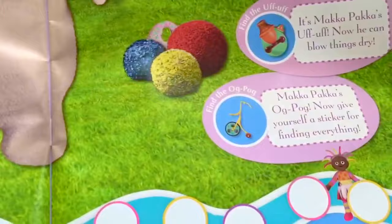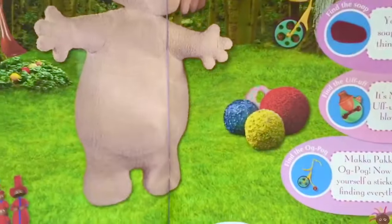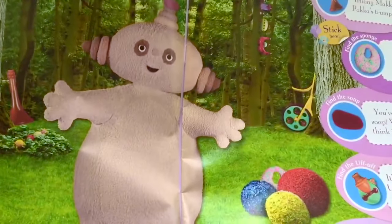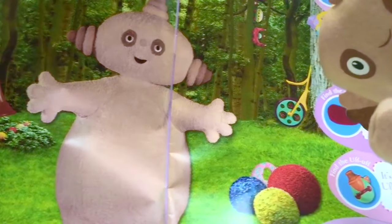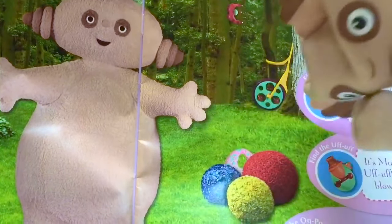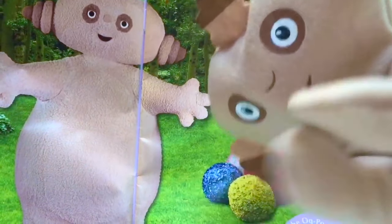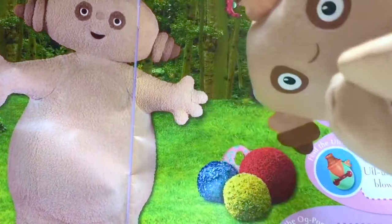Okay, Makka Pakka. One last thing. Find the Og Pog. I think we saw the Og Pog. Do you know where the Og Pog is, Makka Pakka? Og Pog! That's right. It's hiding behind the tree. Yay! We found everything, Makka Pakka.